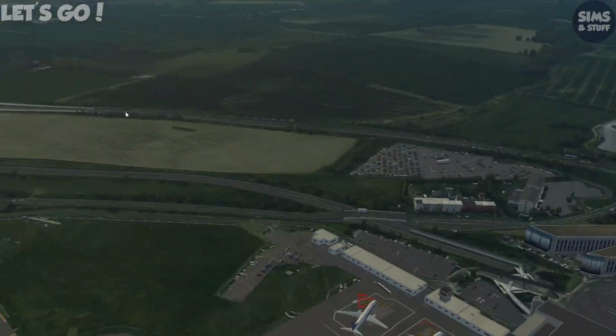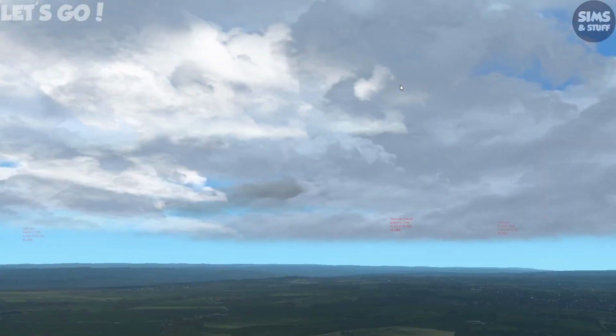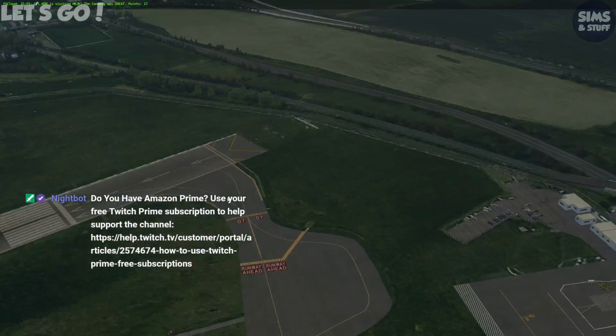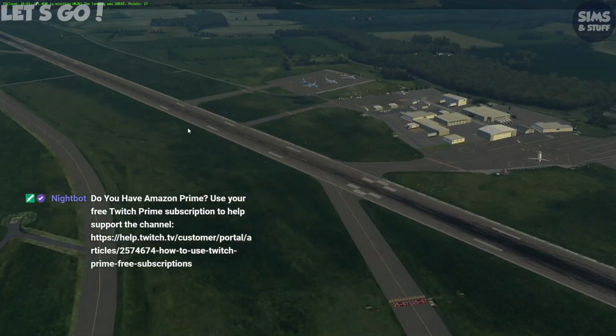Where's the runway? He's coming over the sea. Jet 2. Yeah, so that's him. That's the plane we just saw. So he's coming in on final. So he'll land here.